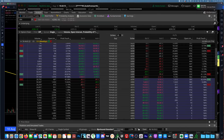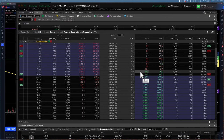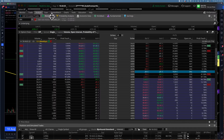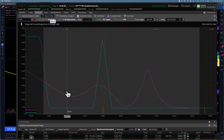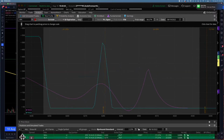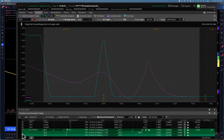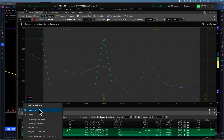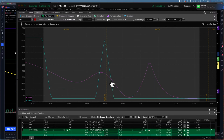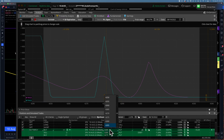Let's put that on. 4280. So if I put this trade on, I can put it on with no risk here, as you can see. I'm going to give that a shot. Now watch when I do this. It's going to give me a warning. Should I go 5 wide or 10 wide? Let's go 10 wide. What the hell? Let's live a little.